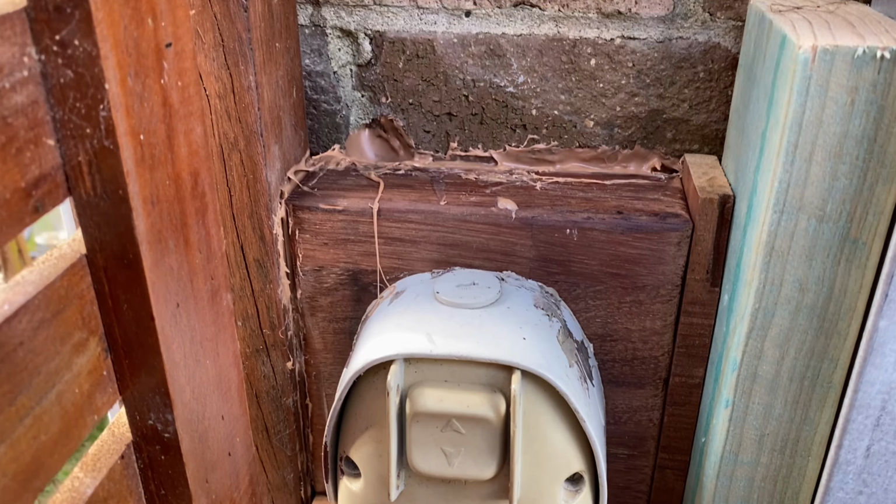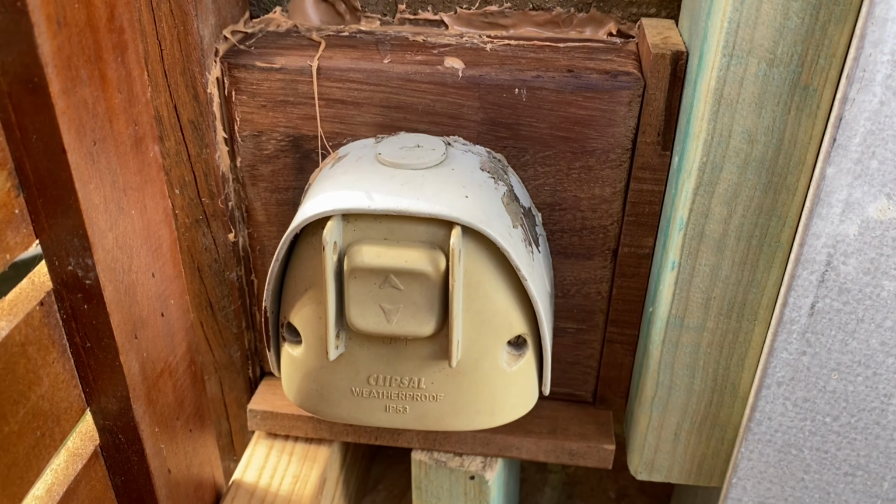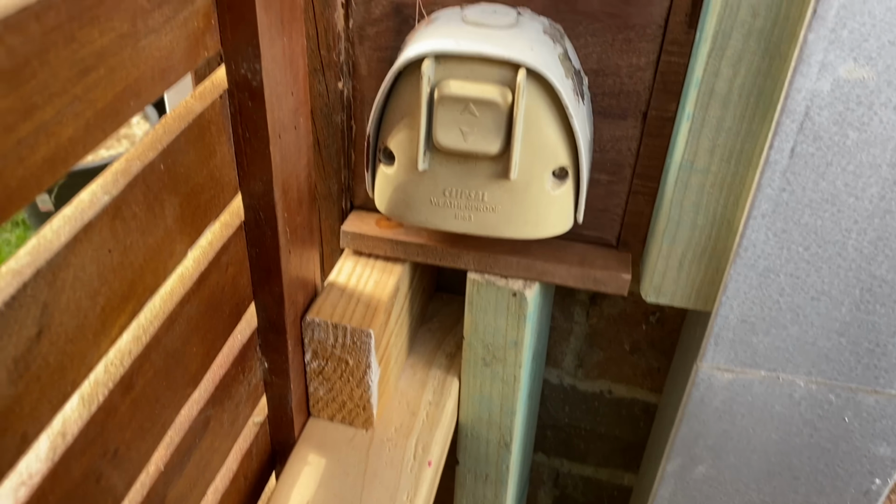But yeah, it's really runny. There's no sort of grab and hold on it. It says it's going to take 24 hours to set. So I've got all these pieces of timber jammed into it to keep it in place.